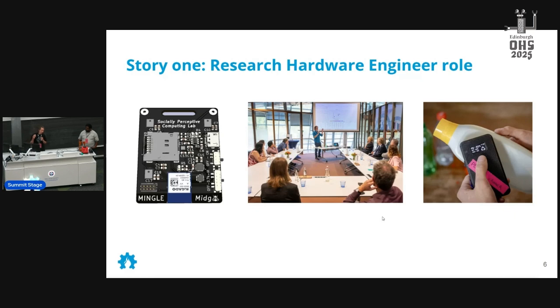I would say the key learning from this story and the research hardware engineer role is that it really helps to use the vocabulary that the managers and the organization use. So have it similar to the research software engineer, so that they can easily envision what this role entails and how it can be beneficial for the university itself. It also helped us a lot to support other communities. For example, we saw a big growth at Utrecht University, from Sanli's presentation earlier. That helped others to also formalize a role around open source hardware.